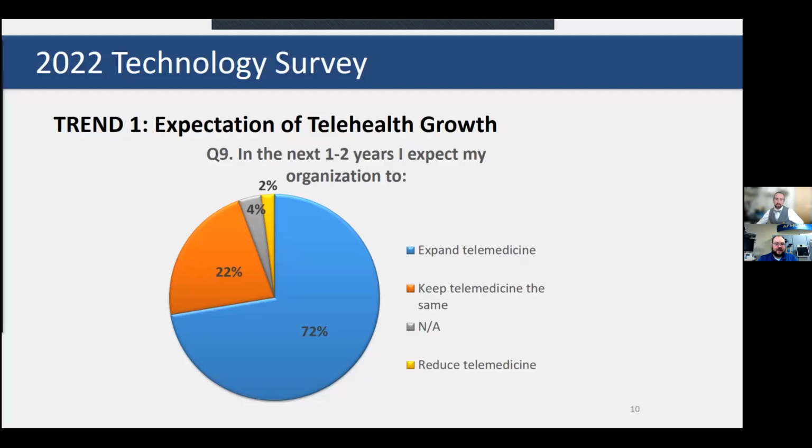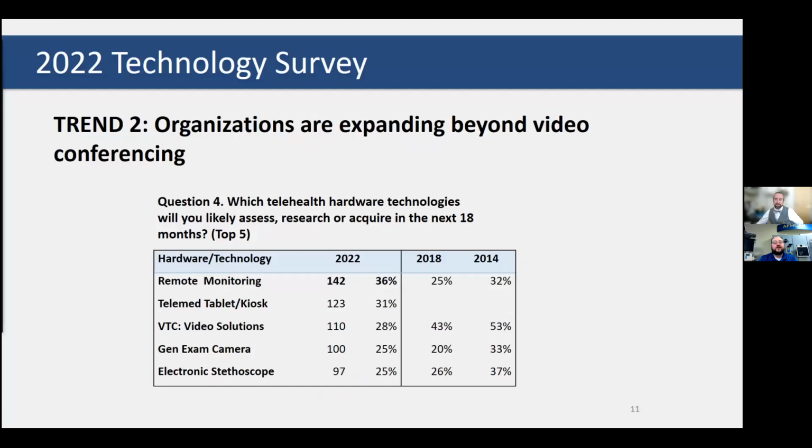Now, keep in mind, this data is actually from the end of March. So this is really recent and is pre-build up for most programs for COVID. This means that respondents felt that there was additional growth that they could expect on top of the pandemic-related telehealth growth that they've been experiencing. Respondents are not expecting any sort of contraction in telehealth, and 22% believe that the telemedicine levels will at least stay the same. We only had 2% of individuals that expected any sort of reduction in telemedicine. So I would consider this a very bullish view of the role that telehealth can be expected to play within organizations.